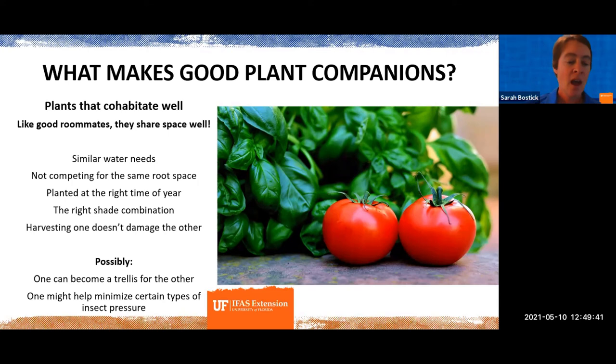It's also really important to make sure that if you're using those companion planting charts, you're not growing plants simply because the chart told you to, right? You have to also want to eat those things that are on the chart. A lot of gardeners plant things because they feel like they're supposed to, even though they don't like those vegetables. And that's not a good companion planting if you don't actually want to eat what you're growing.